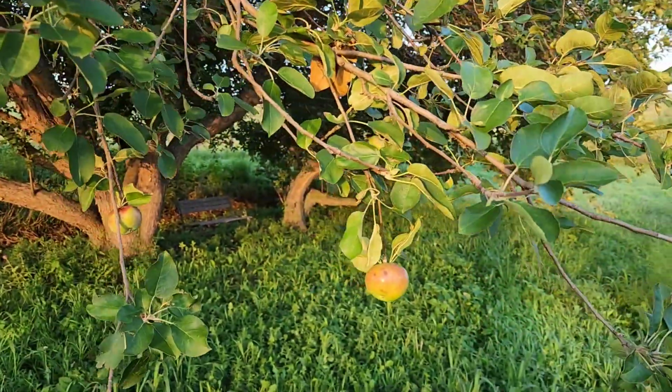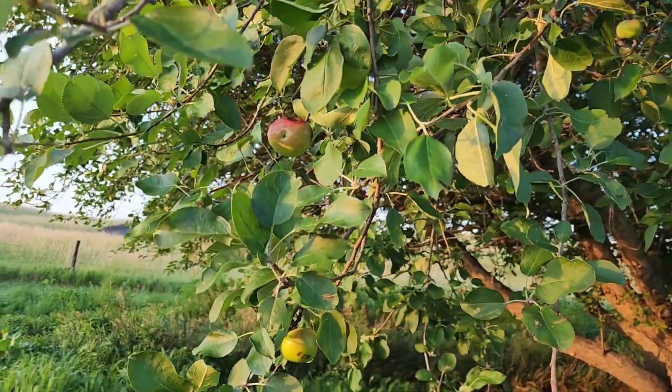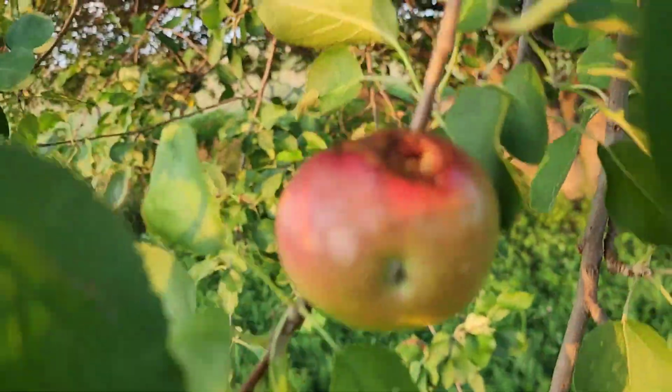The other apple tree next to it, you can see we've got apples on here as well, but nowhere near as many. But there is some. Birds have been doing their thing over here too.